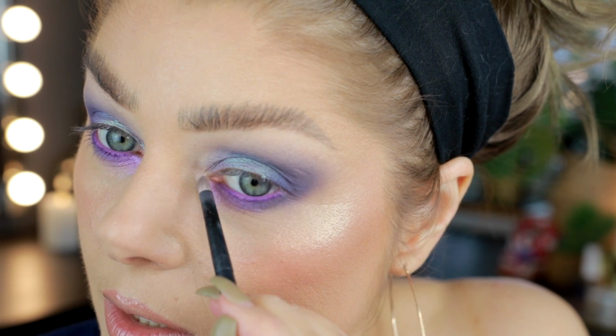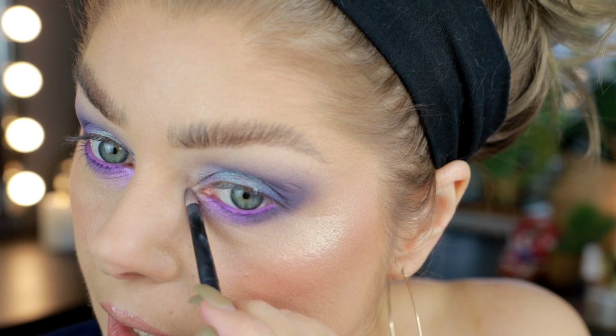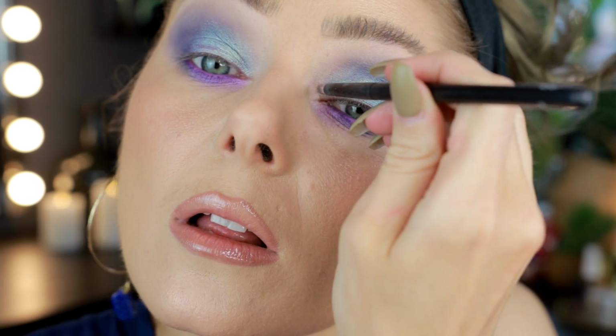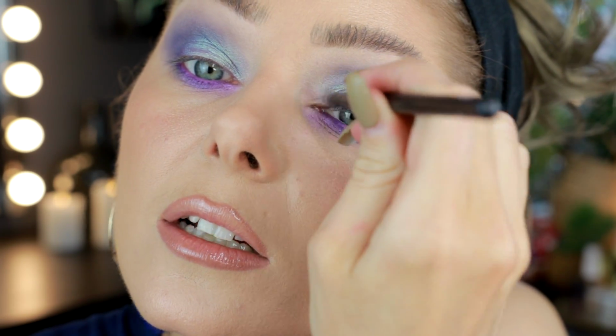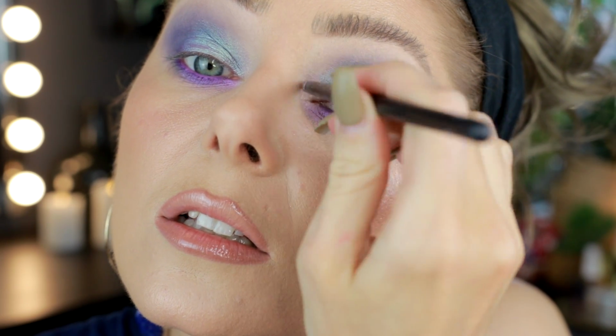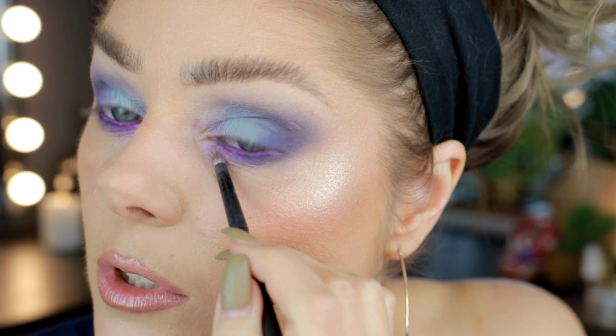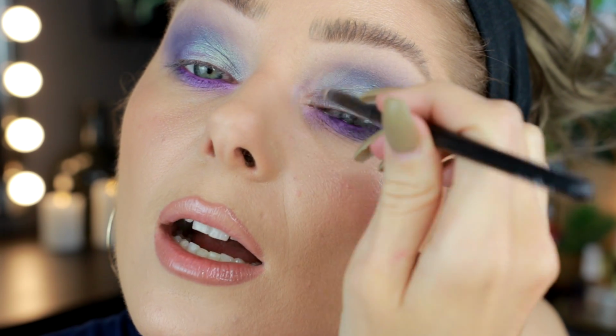I'm putting it in the inner corner and I'm just tapping it out. I'm gonna have a little more so I can have a little on top as well. And I'm just gonna layer this pigment on top of this. So I'm just dotting a bit where I want it. I like having a lot of pigment.